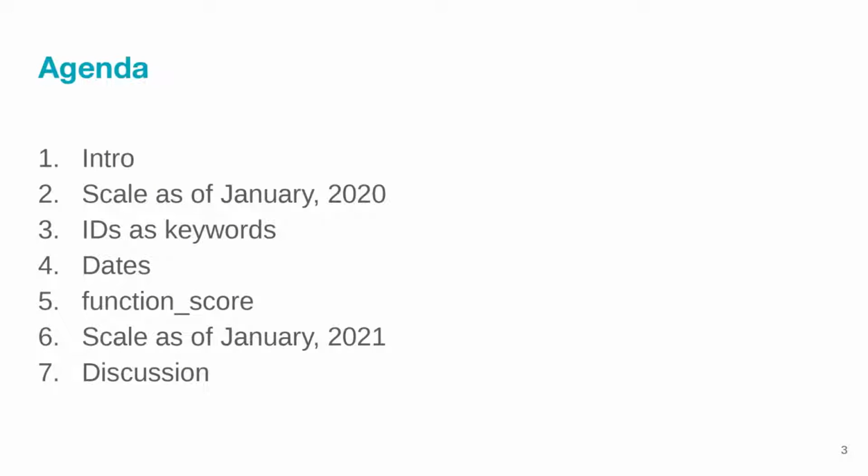Today, I'll do a short introduction into what I'm going to talk about. Then I'll describe the scale of Elasticsearch installation at Vinted as it was around January 2020, so a bit more than a year ago. Then we'll proceed with 3 lessons learned, small enough that I can fit them into presentations such as this one. Those lessons are that your IDs should be keywords, be careful while working with dates in Elasticsearch, and then we'll have a chat about the function score. After the lessons, I'll talk about the scale of Elasticsearch as of January 2021, so a couple of months ago. Then we can go into discussion where I will be available to answer hopefully all of your questions.